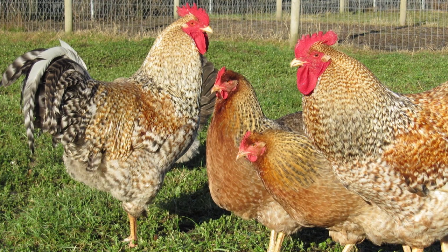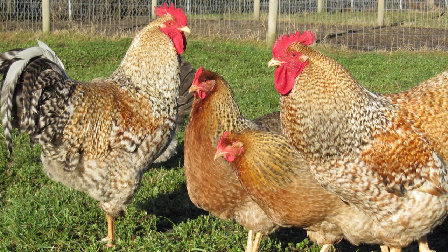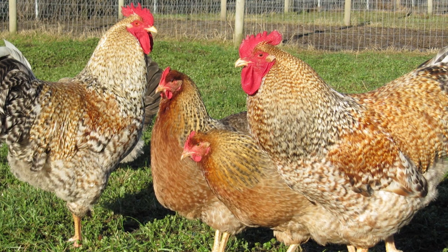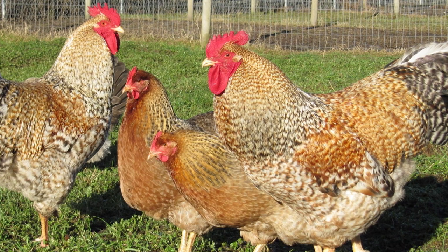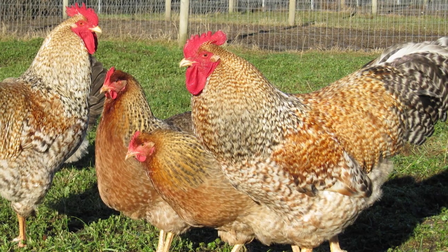Bielefelders are a large, fast-maturing, dual-purpose breed with a calm temperament and excellent cold tolerance. They are auto-sexing. The hens are friendly, gentle birds, and the roosters are said to have excellent temperaments. They will go broody occasionally. They grow fast and prefer life in the open air.